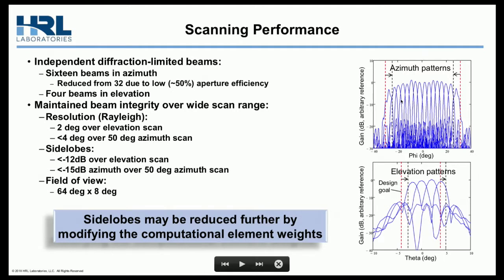And this shows all of the azimuth patterns. If you exclude these funny-looking things on the side, there's about 16 beams. Times 4 is 64, so that's roughly half of the degrees of freedom, of the maximum 128 that I had.